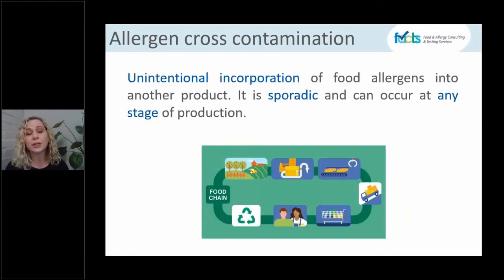Allergen cross-contamination can be defined as the unintentional incorporation of a food allergen into a product. So the addition or incorporation of a food allergen into a product where it's not supposed to be. Now, from experience, we know that allergen cross-contamination is generally sporadic. So some batches might be contaminated or not. Some ingredients might be contaminated and some might not. And allergen contamination can really happen at any stage of the production chain. So think from farm to when the product leaves your facility in its final primary packaging material.